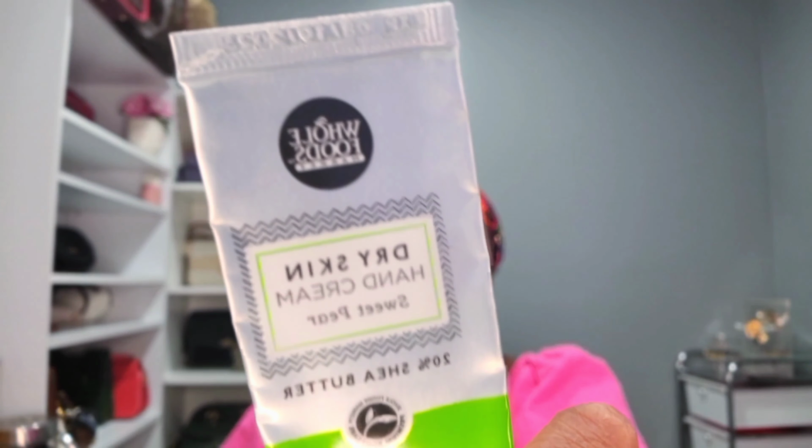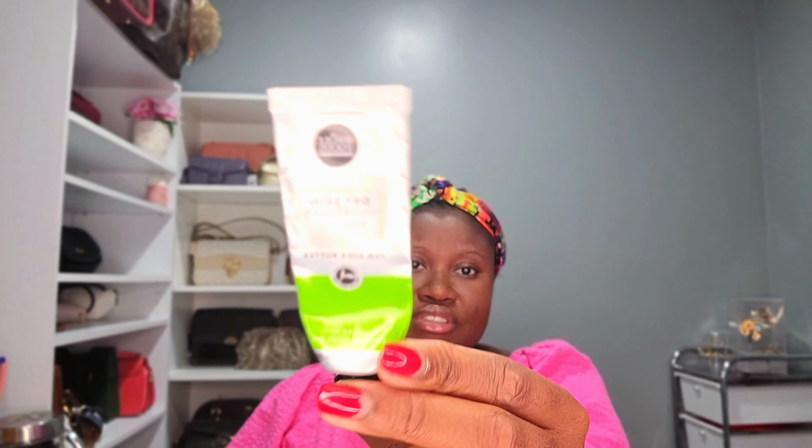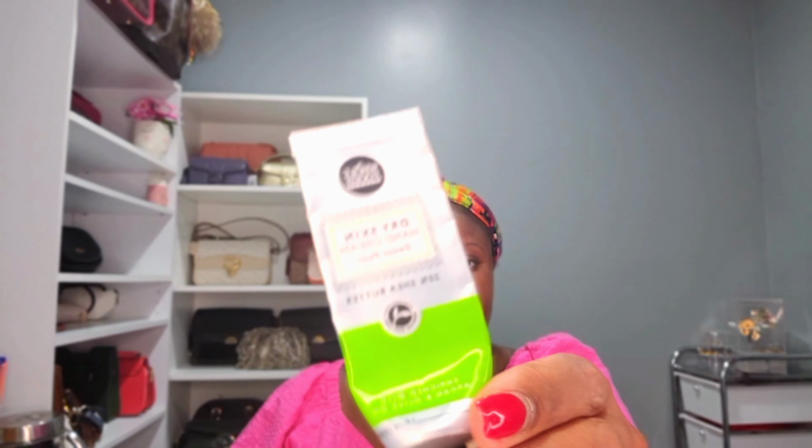This is Sweet Pear. And guys, it's expensive. This tiny little tube is like $6. And this huge one is like $5. But I still love this. As I said, Whole Foods, that's where I get it from.